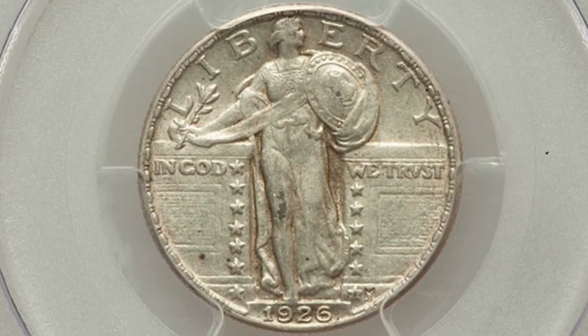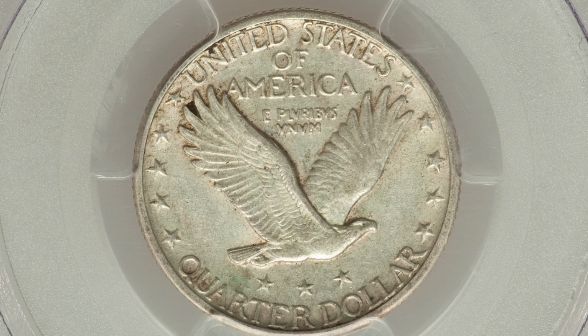Now if we compare that to a 1926 that is only graded at an AU50 by PCGS, this coin sold for around $55. So, big difference from $63,000 to $55, all because of the condition.